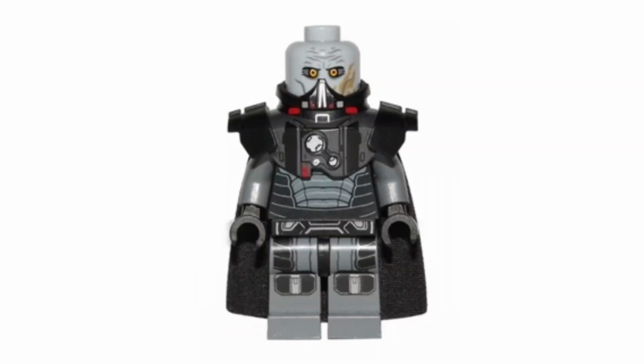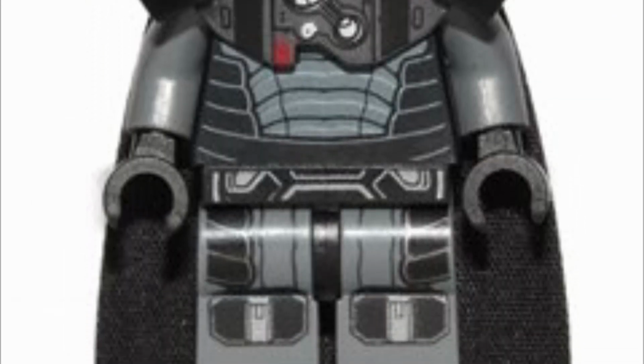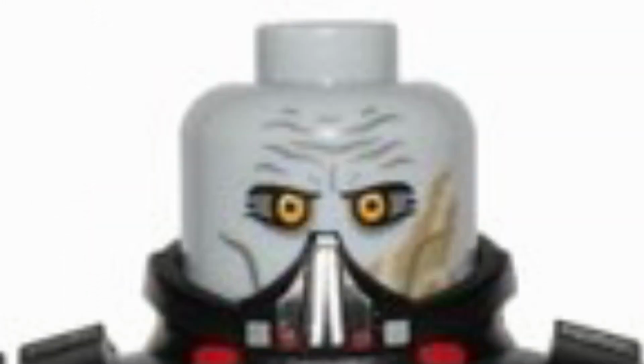The number 6 spot is going to none other than Darth Malgus. This figure looks great, with the best thing about him being that mold used for his armor and respirator. Some nice torso and leg printing as well, along with the printing used for his facial scarring, which also looks great.